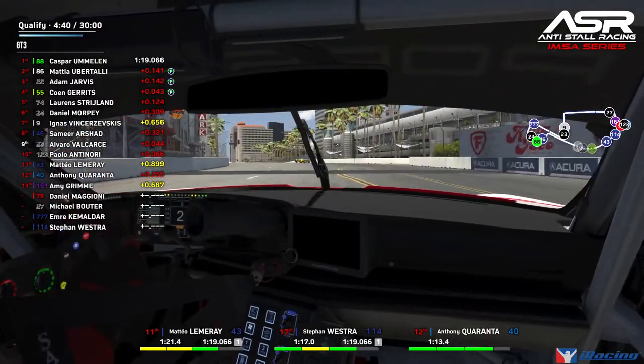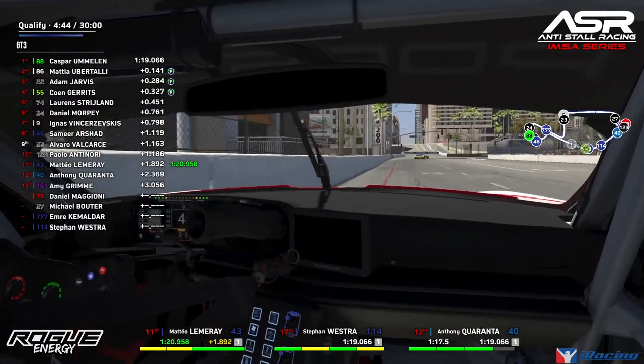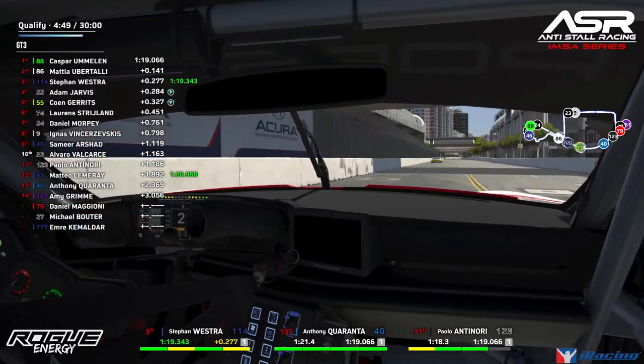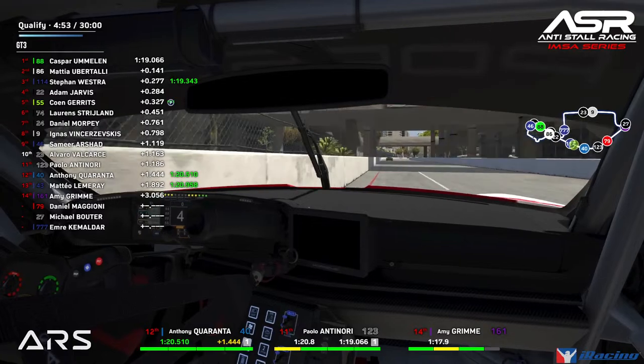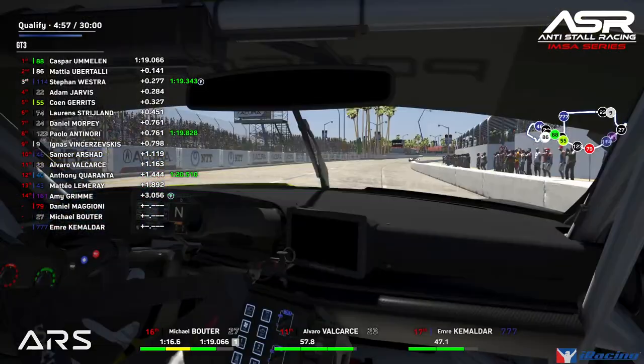Yeah, we're not seeing too many purple sectors out there at the moment. Alan Jarvis just set one, and then Casper's coming in with a purple, funnily enough, in sector one there. Adam had it right up until that. I started to give the commentator's curse to him, unfortunately. The times are leveling out a little bit now out there.